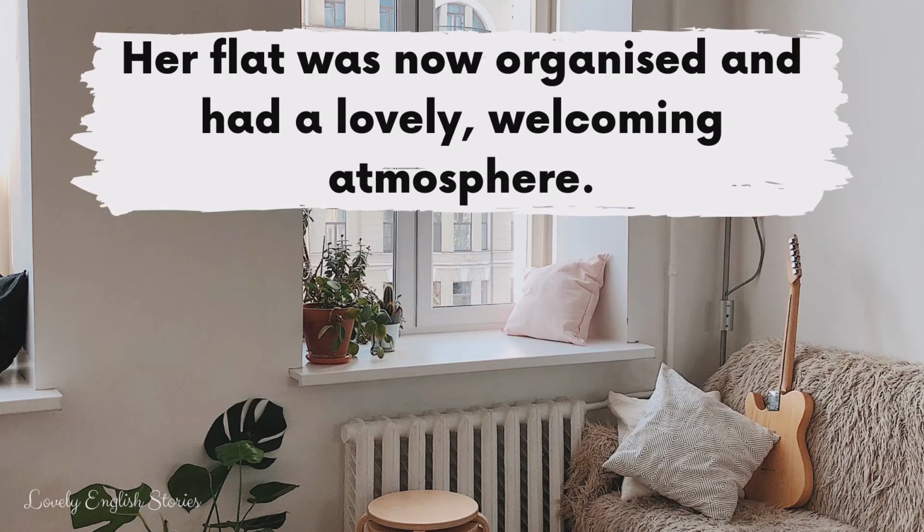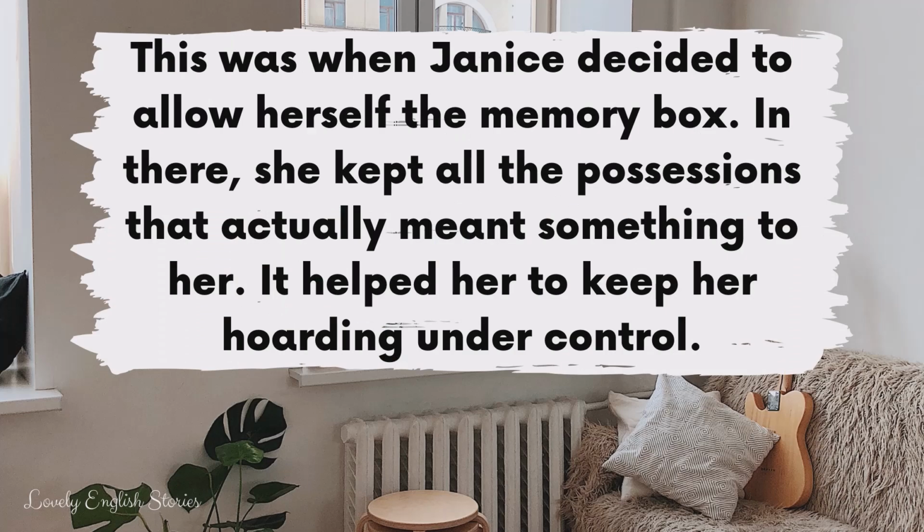Her flat was now organized and had a lovely, welcoming atmosphere. This was when Janice decided to allow herself the memory box. In there, she kept all the possessions that actually meant something to her. It helped her to keep her hoarding under control.